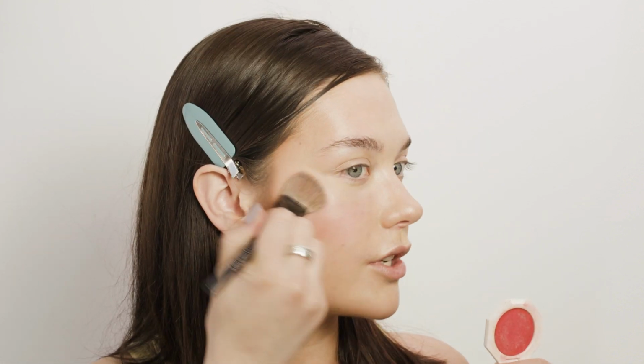But as you can tell, when it goes on, it just looks like a natural flush from the sun. And then I bring a little bit over my nose here because that gives a sun-kissed, little bit of a sunburn vibe. To make your nose super pink looks pretty cute. I'm a fan, especially if you're not trying to have a perfect contour, since that's not the look we're doing. Just go ahead and make that nose all blushed up.